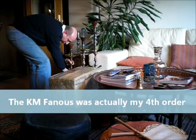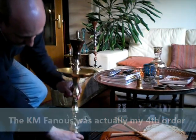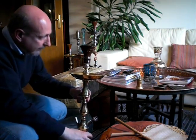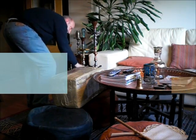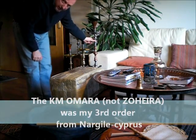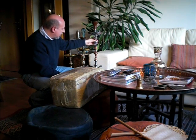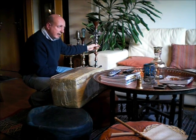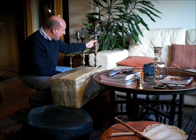Next order was this fanus without oxidation. Very nice pipe as well. Solid brass, as I like it. And in between I got these. Very nice, very tall model, which is seldom seen in the States. I think we called it Zoreida, but names vary. Anyhow, these days I think that 5-Star Hookah also carries it, and Vitzipipa in Hungary. This was a very good buy.